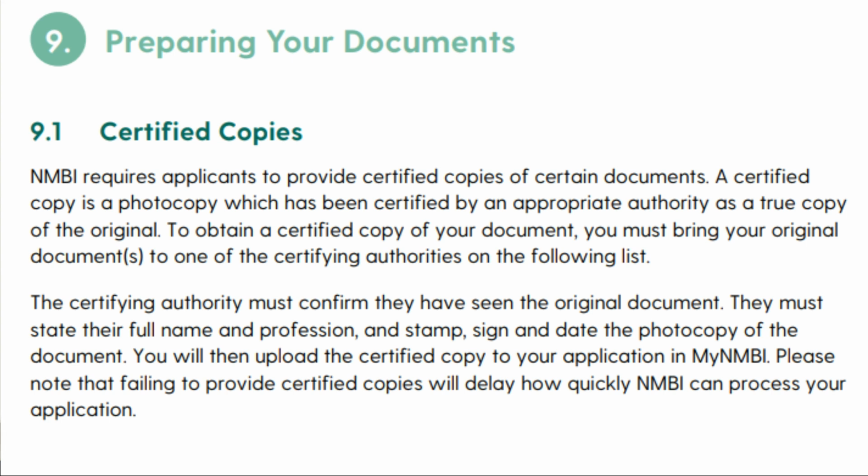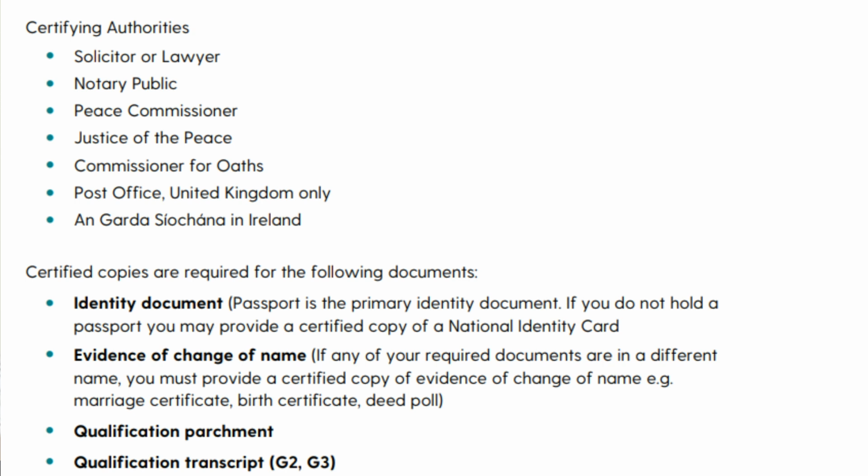And these are the authorities the NMBI say have to certify our document before we upload it to them. The first one, a solicitor or a lawyer, a notary public, a peace commissioner, a justice of the peace, commissioner for oaths, post office, and this is only for applicants in the United Kingdom, then An Garda Síochána in Ireland. So the last 2 are only in the UK or Ireland. Now they have also put a notice here that those certifying the document must confirm that they have seen the original document, and they must state their full name and profession, and stamp, sign, and date the photocopy of the document.